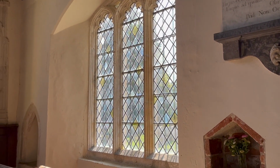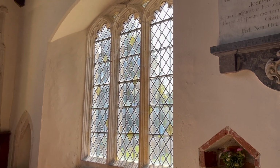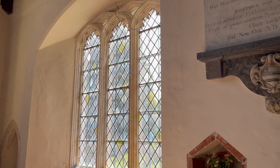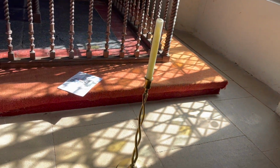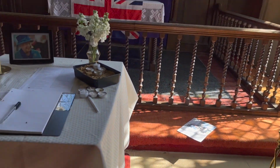And here, these windows, they've got a bit more colour in. A few little yellow bits and blue bits. But you can see they're much more simple, and that speaks to the fact that obviously the chancel was the older part of the church. There's a simple perpendicular, without all the fancy leaves and flowers up top.